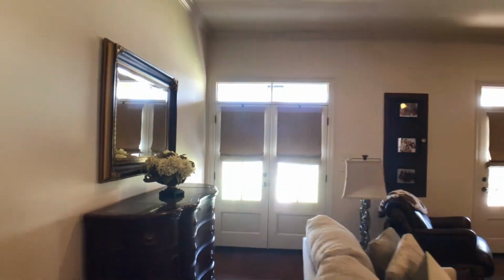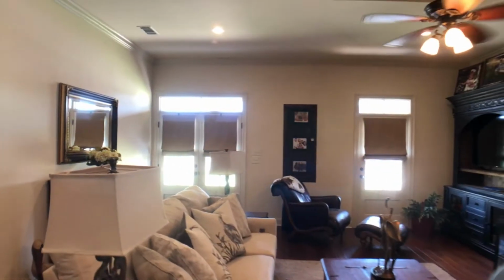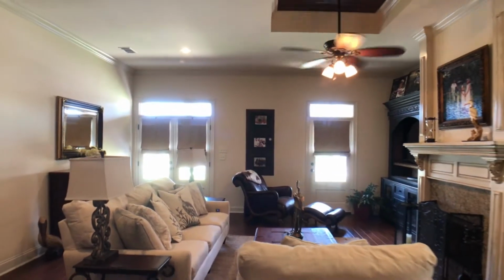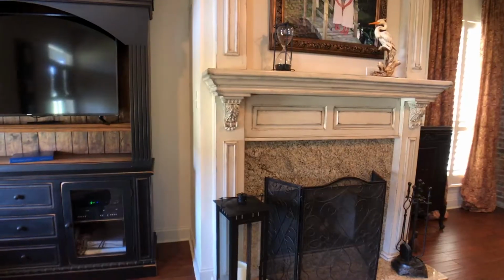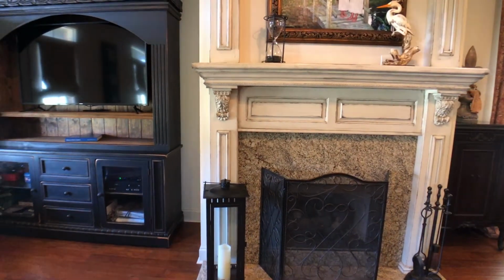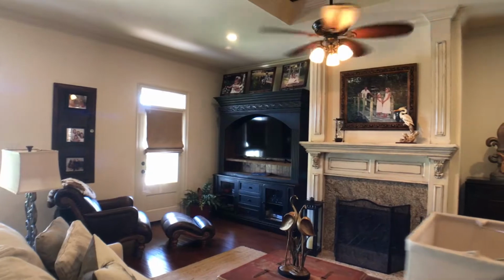Upon walking through the front door, you will enjoy this open split floor plan with its neutral color palette. This home boasts 10-foot high ceilings, accented with crown moldings, cypress inlays, and a gas log fireplace with a beautiful marble surround.